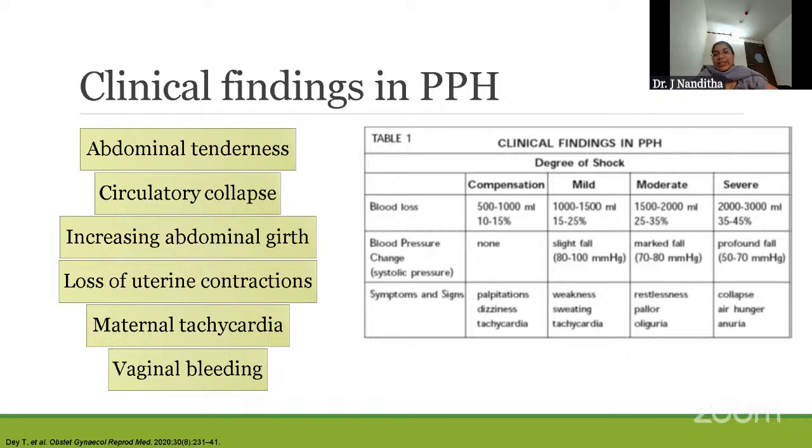And if the blood loss is 3 liters, that is 35 to 45% of the blood volume, then there will be a profound fall in systolic blood pressure, that is 50 to 70 mmHg. There will be anuria, air hunger, gasping, and the patient will collapse.